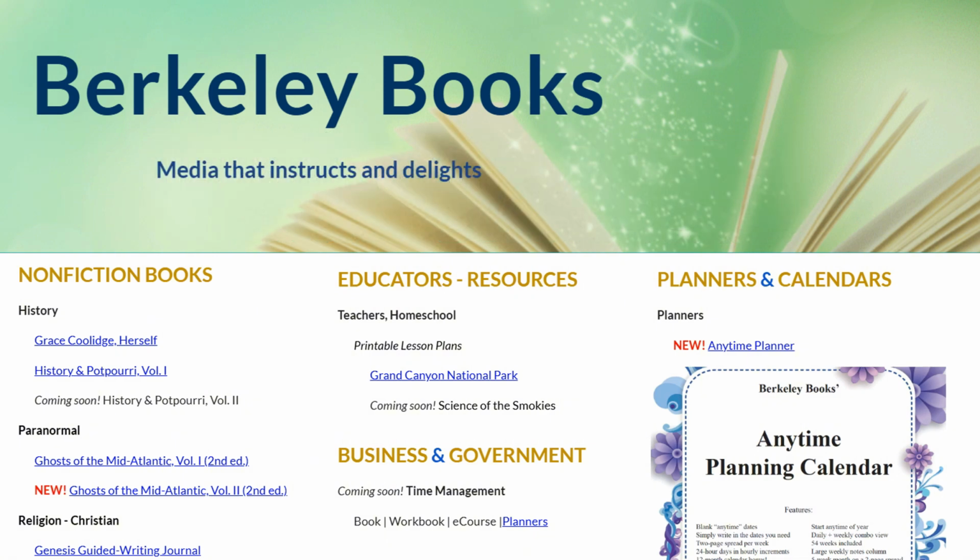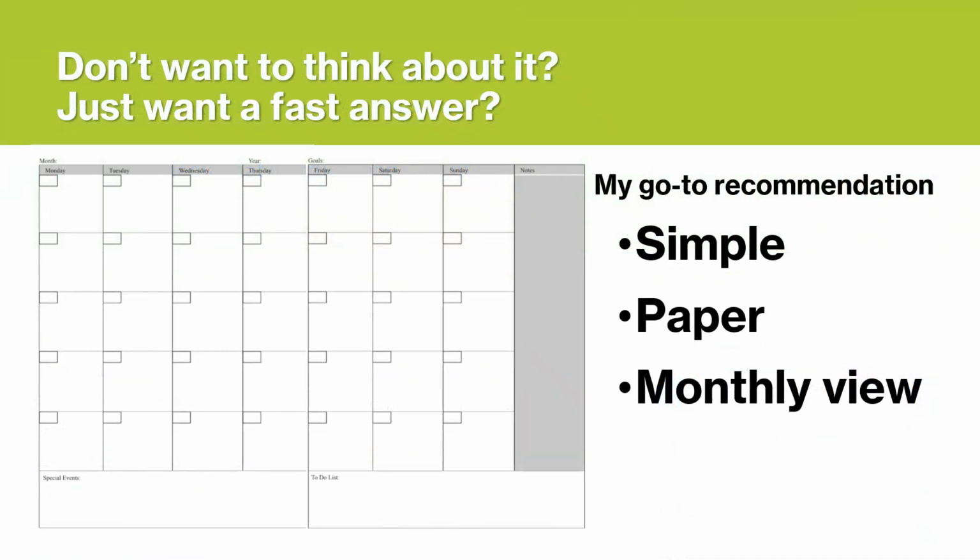If you're looking for a fast answer, here's the recommendation I give to people taking my time management course. Use a simple paper planner with a monthly view, like this one from my Anytime Planner. This is an ideal space for scheduling tasks into manageable daily time frames. Note: we'll cover scheduling tasks in your planner in a future lesson.